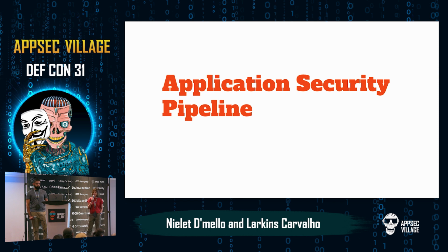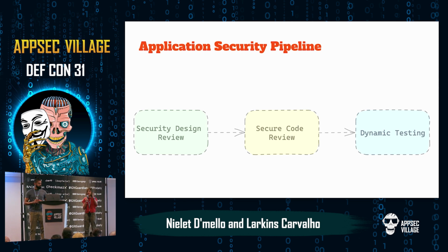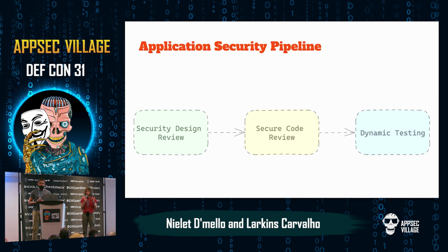So now let's talk about the application security pipeline. So if now we look at the application security pipeline in a very vanilla way, in a very serialized way, it's a security design review that you can do at the start, exploration, planning, design phase. Then you have your security code review, which is essentially doing your tooling for your code analysis, as well as your manual code review for things that your tool really cannot catch, and your dynamic testing.